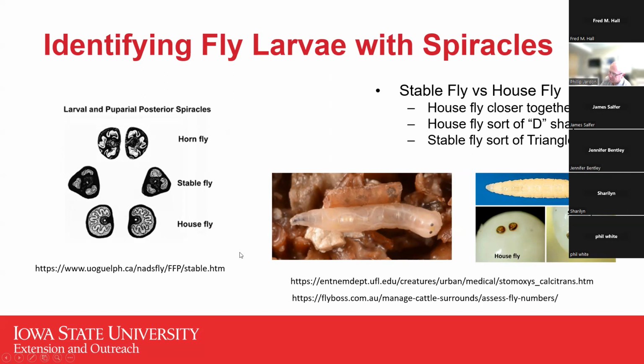So most of the flies we're going to find in decomposing bedding in a confined system are either going to be stable flies or house flies, and the positions and the shape of these spiracles are quite a bit different. So here's a house fly. They're real close together, and there's not much space between them. One of these is wider than the space between them, and they look like D's. One looks like a forward D and another one's a backwards capital D. And then the stable flies are more like triangles and quite a bit further apart.